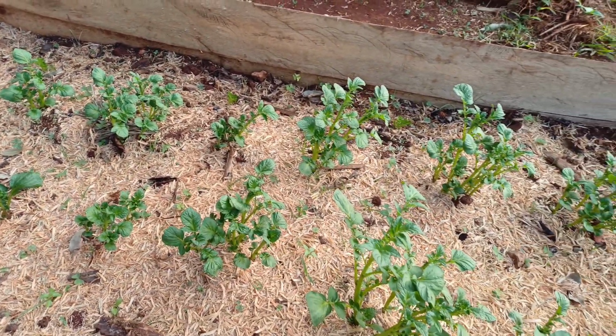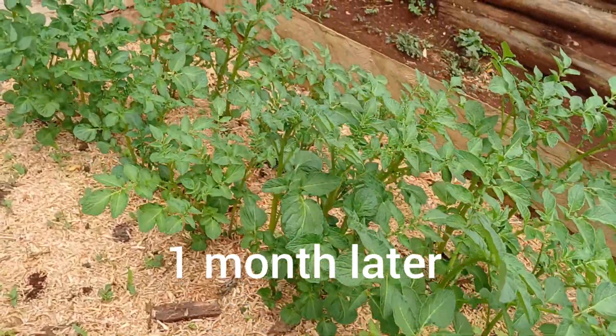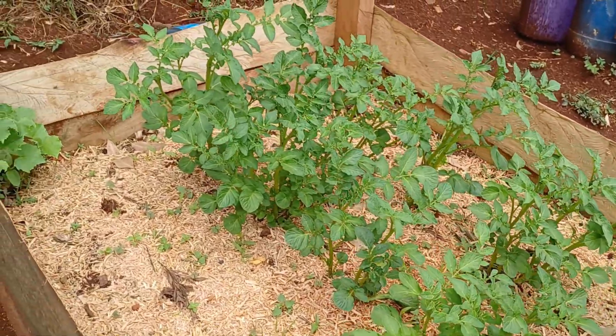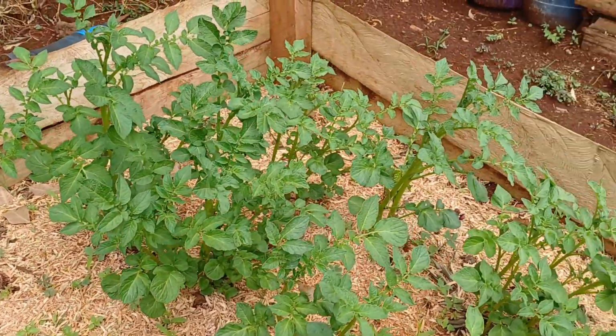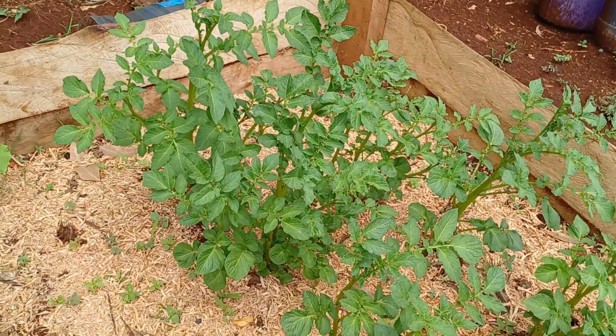We've had rains for the last 2 days. Actually, yesterday it rained very heavily, and the potatoes are doing quite good, and even the cucumbers at the edges. Yeah, I think they're recovering from the slow growth that they've been having due to lack of enough water.